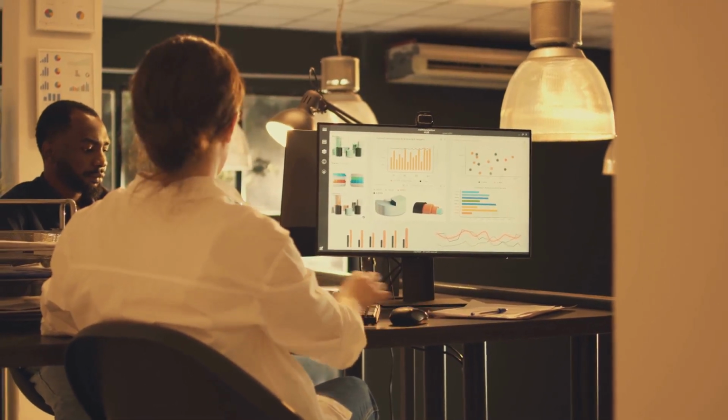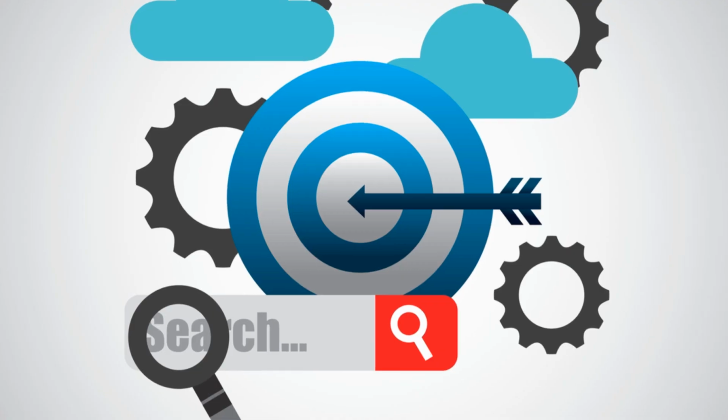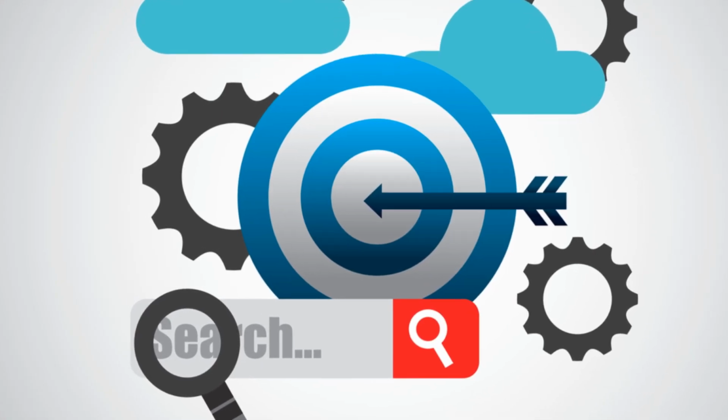Step 1. Pick a profitable niche. Stick to what works: AI tools, tech reviews, finance and side hustles, or productivity. The goal? Search-friendly, evergreen content.